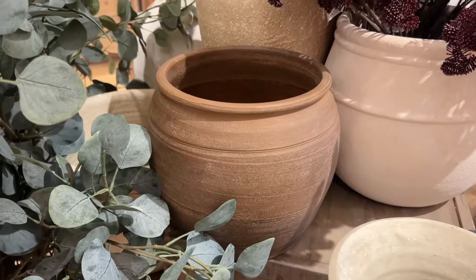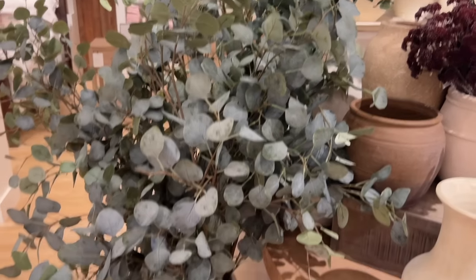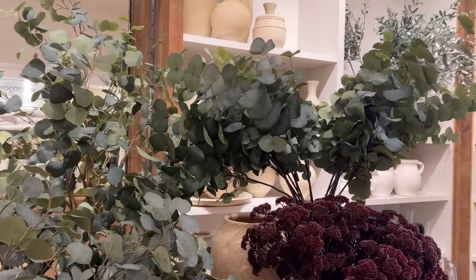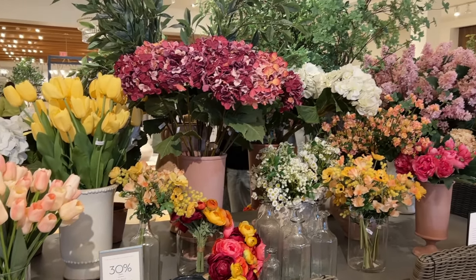Here are some eucalyptus stems. I noticed they had a lot of these out for spring this year. Their faux stems and florals are pretty pricey here, but they do look so realistic and they are great quality. I specifically love the hydrangea bunches. They were just gorgeous and I actually almost thought they were real for a second.